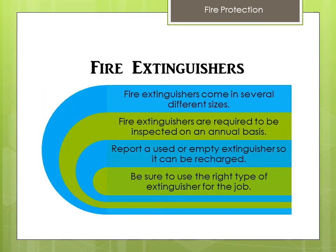Let's cover some general information about fire extinguishers. Fire extinguishers come in many different sizes and they are rated in pounds. Every fire extinguisher is required to be inspected by a licensed company on a yearly basis. Additionally, the fire extinguisher should be checked monthly to ensure the fire extinguisher has maintained its charge and is ready for use. If you find an empty fire extinguisher or one that's damaged, notify your supervisor immediately.